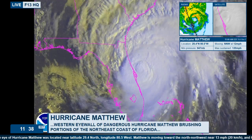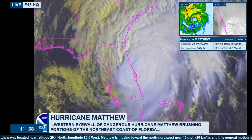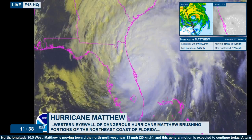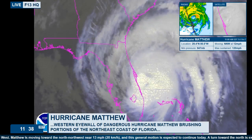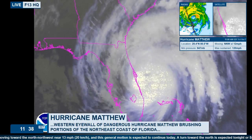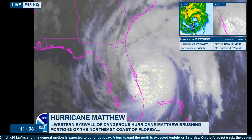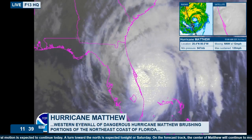Put it this way, it's deadlier than all of the hurricanes that occurred in 2015, 2014 and 2013 combined, and it's higher than what we had in 2012, 2011, 2010, the whole seasons these are, 2009, and you have to go back to 2008 until you had a full season, never mind an individual storm, that had more fatalities than Matthew.